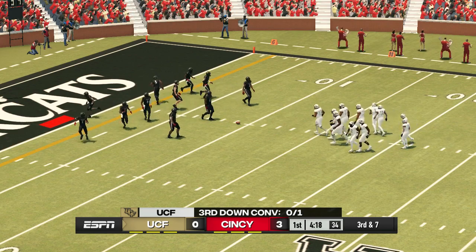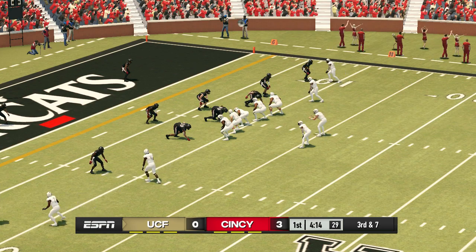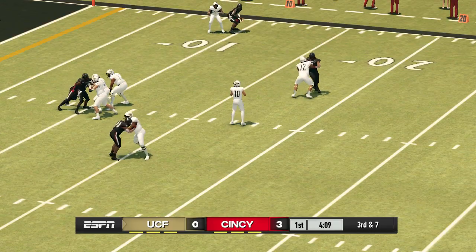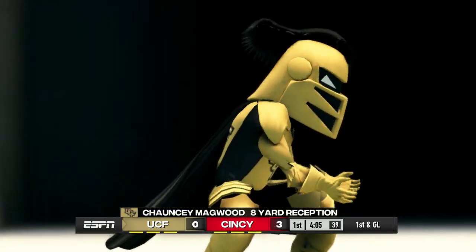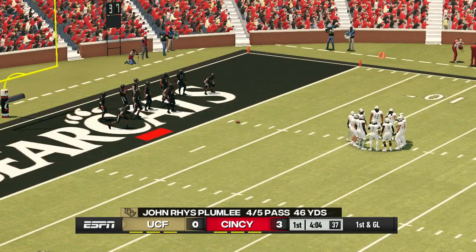Third down, 7 yards to go. Ball on the 9-yard line. And he's taken down at the 2. Well, on third down, we expected them to go to the air, and they did just that, picking up the first down.